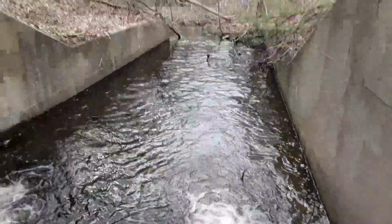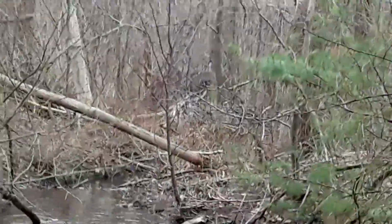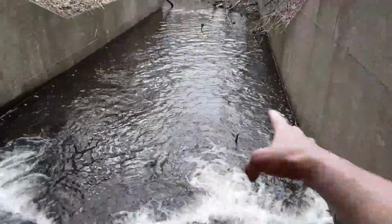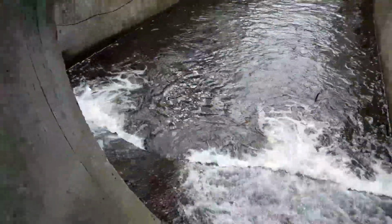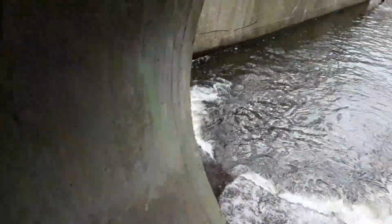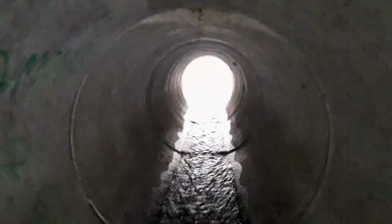And you see it goes into this channel. And if you look up there, it goes underneath the train tracks. The water here is actually pretty deep. It's all brown and murky because I stirred it up. But that'll clear shortly. It's about 4 or 5 feet deep, so I wouldn't want to slip in there. At least not today. It's pretty cold out. Although I did take my jacket off earlier because I started sweating while doing the job.